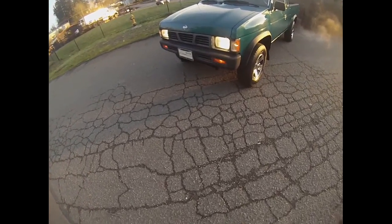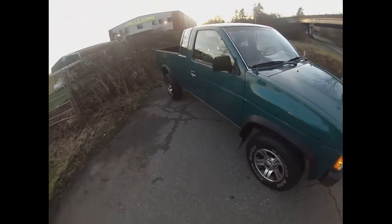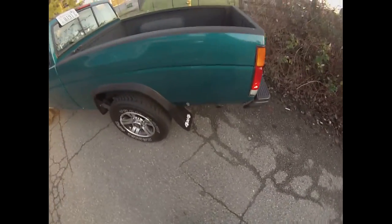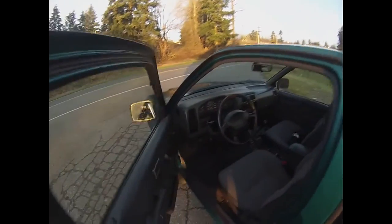Alright, here we are in a run-in driving video of our 97 Nissan pickup. Temperature's starting to come up on the truck, so it's getting a little warmed up. You see the blinkers are working. You see the license plate lights on. Blinkers all working. Still got a little cold weather condensation coming out, but you can see it's not white, not black. And it's just because it's below freezing.